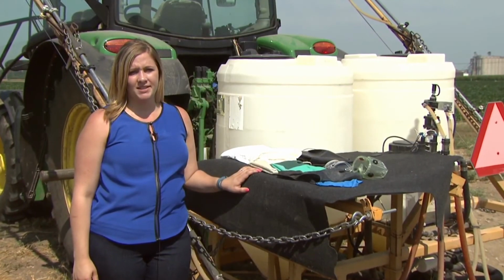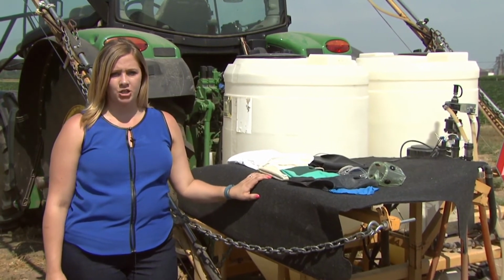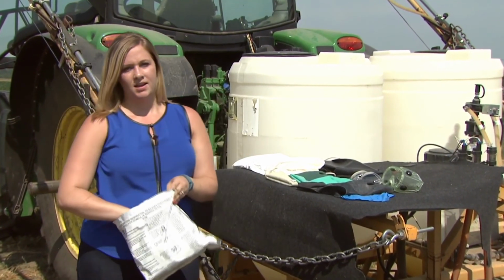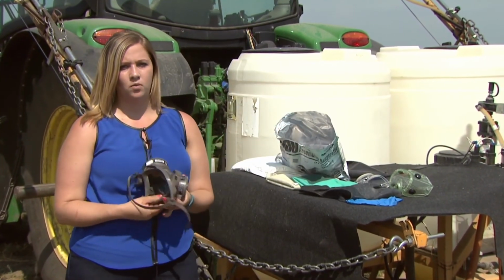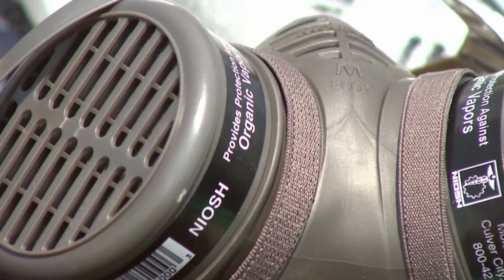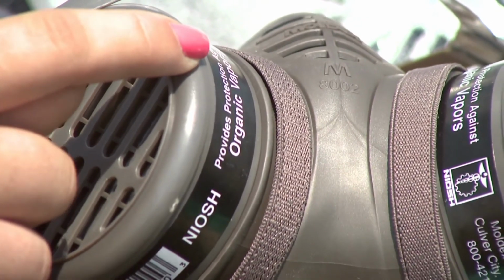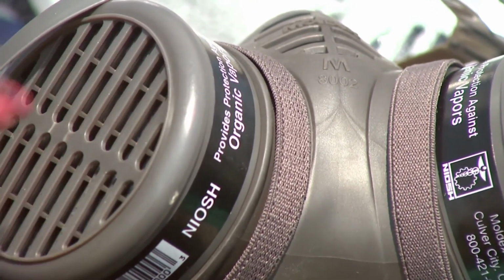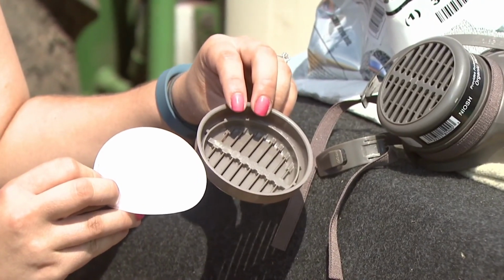There are a number of different types of respirators. We will be focusing today on half-face cartridge respirators. This half-face cartridge respirator prevents you from inhaling the chemical when applying pesticides. This black organic vapor cartridge is required for filtering out pesticides. When applying pesticide dust or granules, place the dust covers over the cartridges. These come with the respirator.